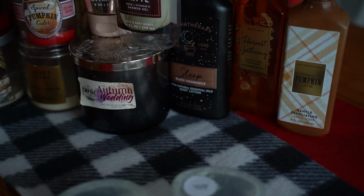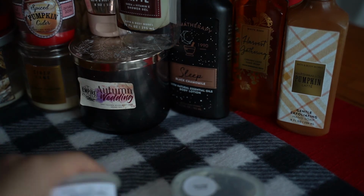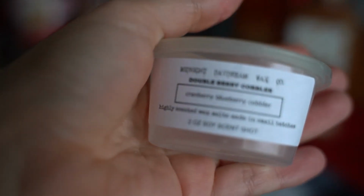It's like if you took a scoop of homemade apple pie filling and dumped it into oatmeal. Oh my God, it's just so good. I could talk about it all day. It's so good. This one, I keep on rambling.